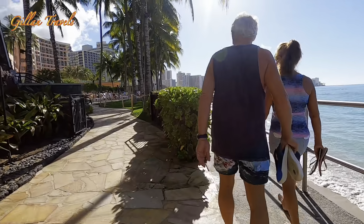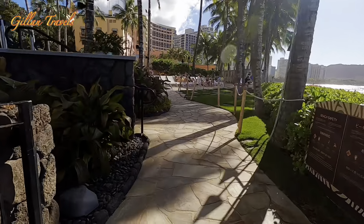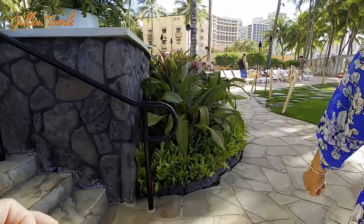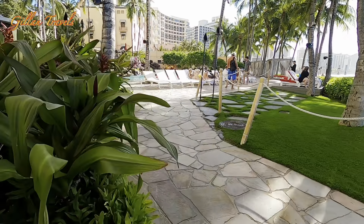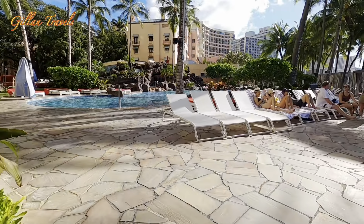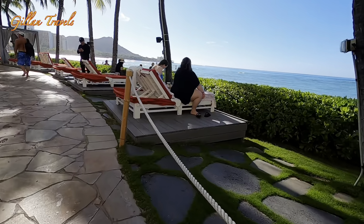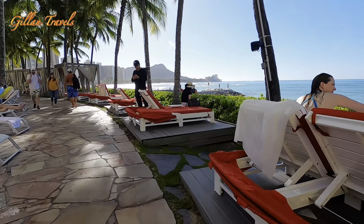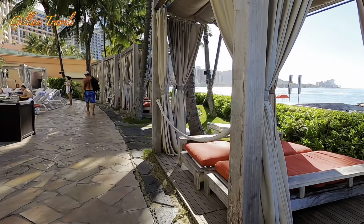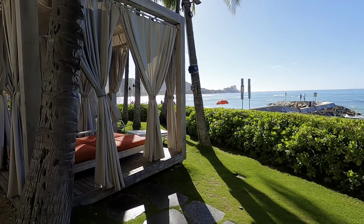And what a gorgeous day. The sun is out, lots of coconut trees and tropical plants. And this is the family-friendly swimming pool. There are lots of lounge chairs here and facing to the ocean, to the beautiful view. It's really nice to walk here, and the best thing is this is open to the public, so you don't need to be a guest of this hotel. They're not checking the wristband.